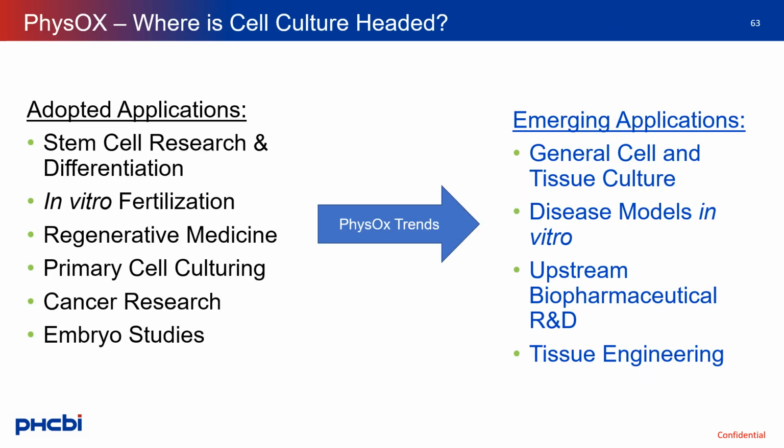So, getting back into the industrial trends within the adaptation of PhysOx or hypoxia-type tissue culturing, we're seeing a very strong market adoption of hypoxia cell culturing within the stem cell research and regenerative medicine fields, and for specific methodologies like primary cell culturing and embryo studies. As we've made the case earlier, the trends are pointing towards the wider adoption of hypoxia within a more general cell and tissue culture model for immortalized cell lines, disease models, and to better mimic these disease states under hypoxia.